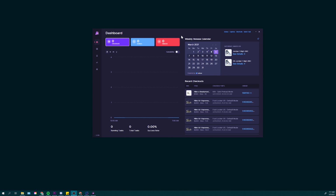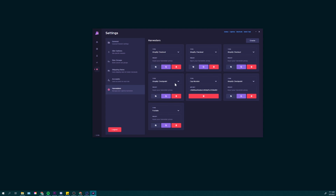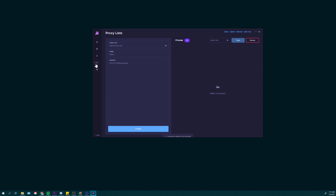So for Prism, what you want to do first is go to your settings, then go to harvesters and make sure you have one of these. I'm using CapMonster for Prism, so all you have to do is create a harvester, click CapMonster and input your key. Once you have that done, then go to your proxy list.